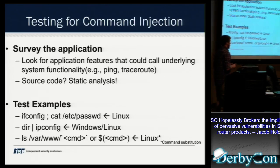Some examples that I had here are ping and traceroute. A lot of times, the ping and traceroute commands that these devices have will take the input from the user and pass it to system with ping. So you would then have the ability to chain commands and not only execute ping, but execute, I don't know, rm -rf.